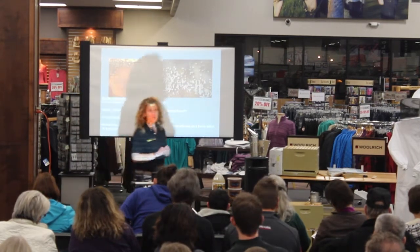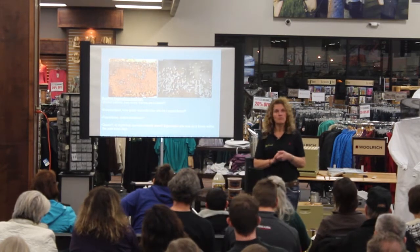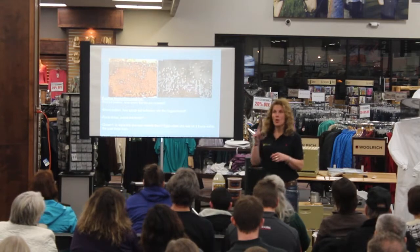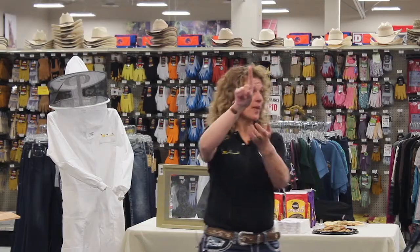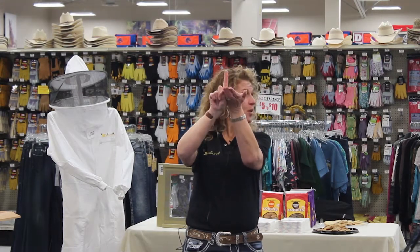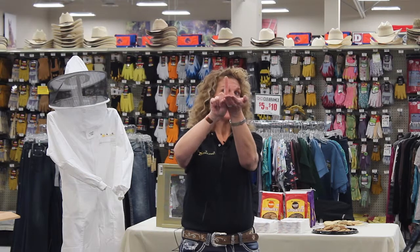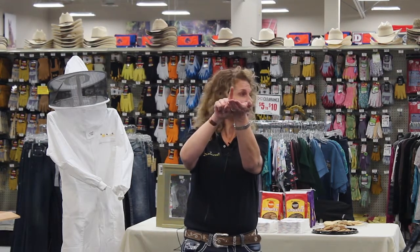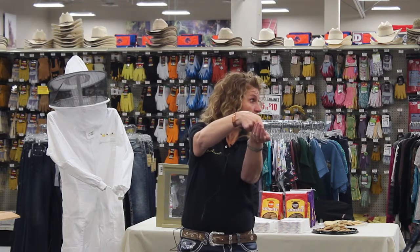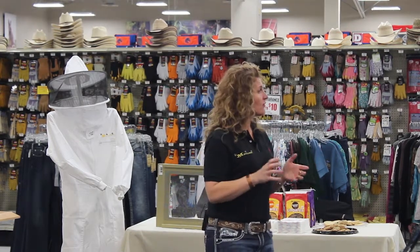And are there signs of the queen? Because do you need to find the queen? What are you going to look for? Yes. Eggs. If you see eggs on the bottom of the cell standing up like this, then you know that's a 1-day-old egg. So you know the queen's been there at least 1 day. Each day that egg starts to kind of lay down, and then on the 3rd day it will hatch into those little larvae that we saw at the very first part of the presentation. So you just want to look for eggs.